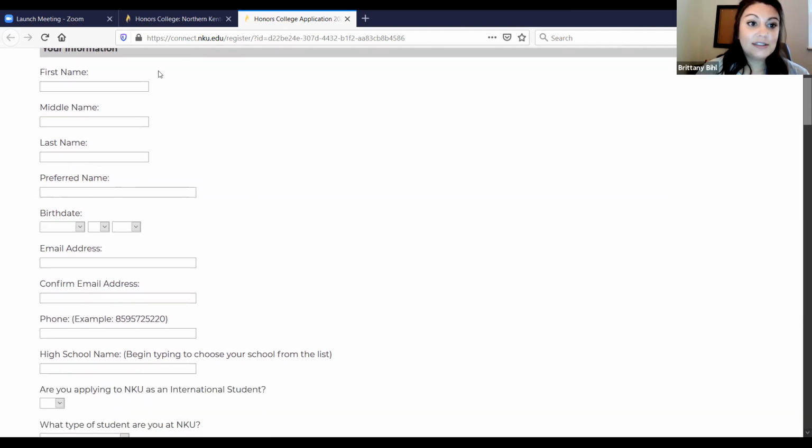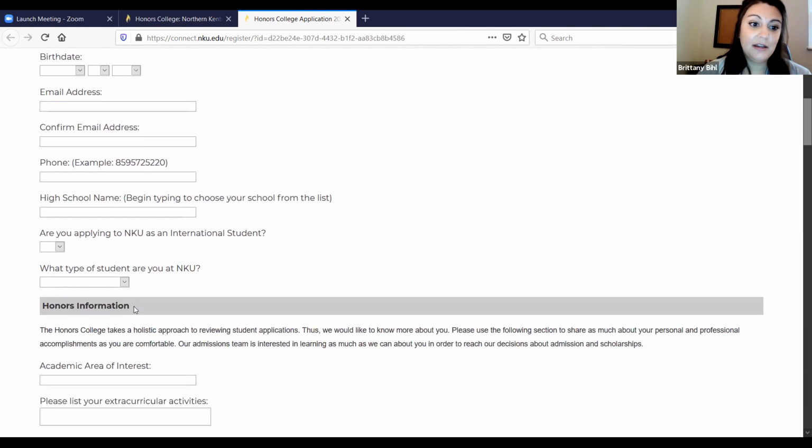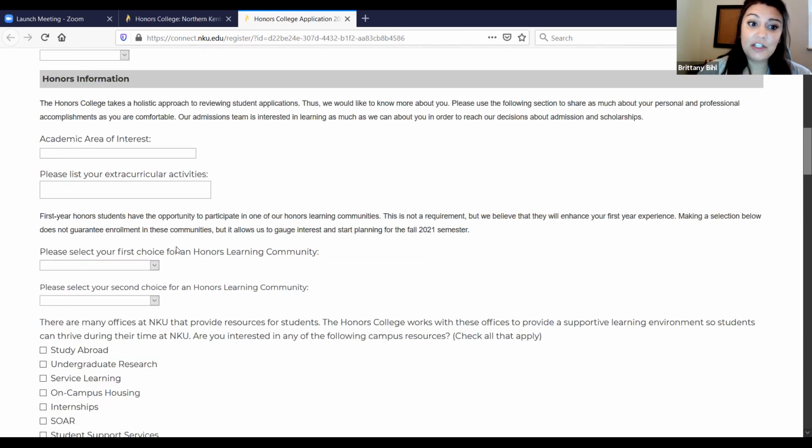But you'll see it starts out with just some general biographical information. So name, birth date, contact information, and then some information that again helps us prepare for when you join us and get to know the academic side of your interests. So academic area of interest, you don't have to necessarily type a major here. It could be more of a topic that you're interested in. It could be more career field based. So really, we're just looking at what is your academic interest, not necessarily what major you plan to declare. And it could be multiple things as well. Sometimes students write 2 or 3 things there if they haven't decided, or maybe they're planning to pursue multiple things through a double major, or just pursue multiple things while they're at NKU.